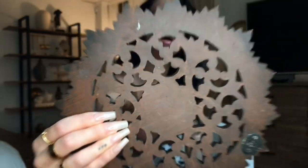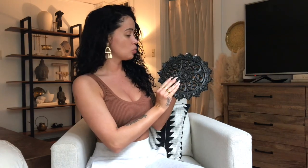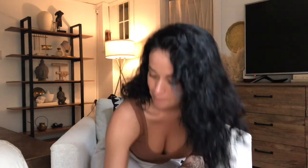This one was, hold on, let me make sure it's facing the right way, $2.99. And if you can see, it has a piece where you can hang it on the back, so you could use it as a trivet or you could hang it on the wall. I think I will hang it on the wall. This is just really a work of art. Absolutely love this. Such a great find.